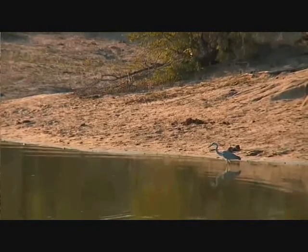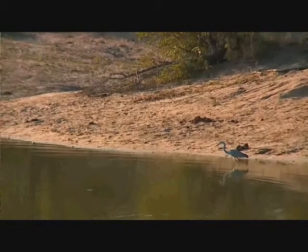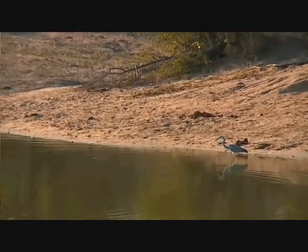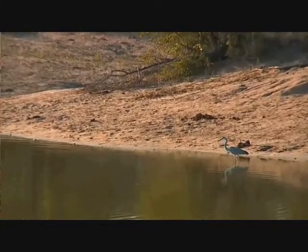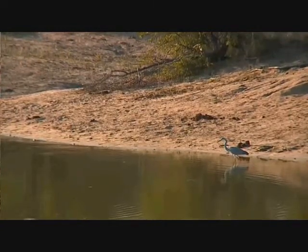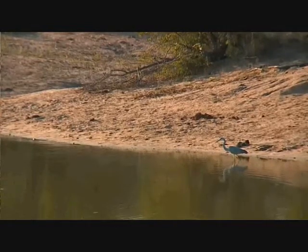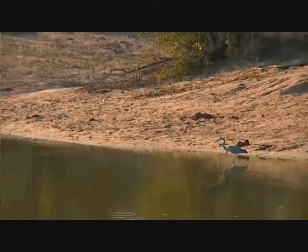The hippo moved ever so slightly and has gone under the water, and you can see the ripples coming towards the heron now. It's incredible how focused these birds remain for prolonged periods of time as they wait for any little fish to swim past.